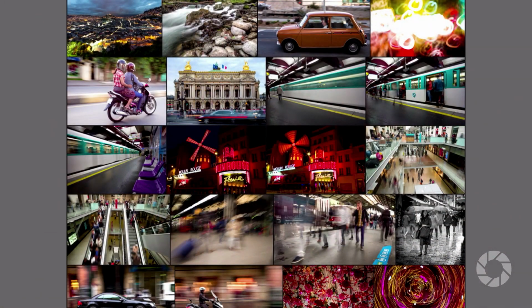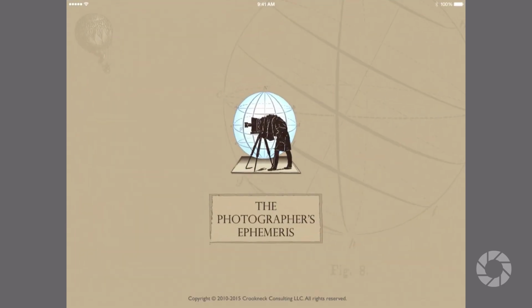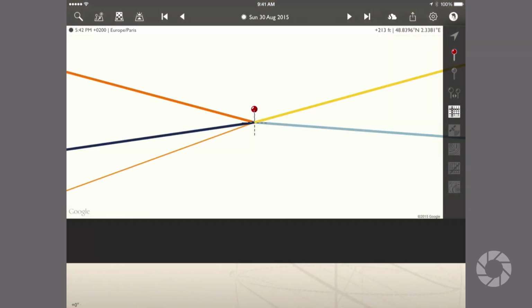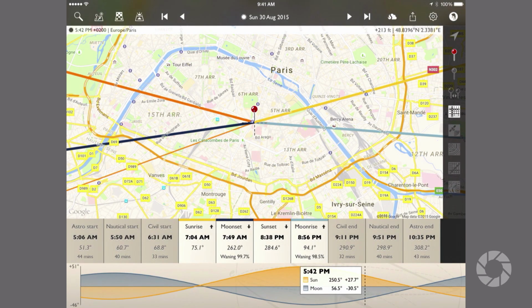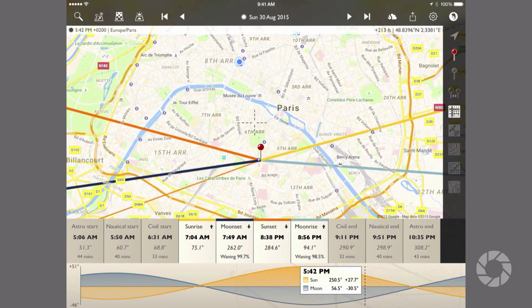So we'll begin by me closing out Lightroom Mobile and hopping over to The Photographer's Ephemeris. Now, just a disclaimer, there is no way I can go into great detail on what all of these apps do. So I'm hitting them at a very, very high level just to show you quickly why I love them so much. Let's start with The Photographer's Ephemeris.